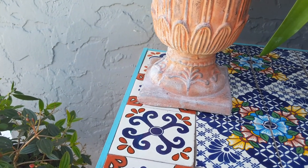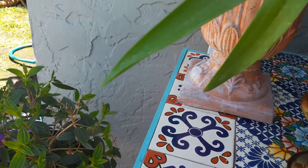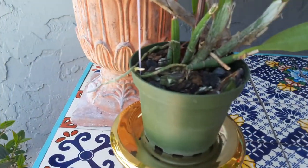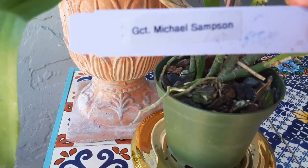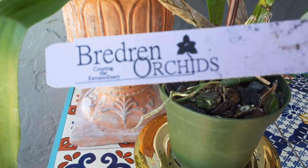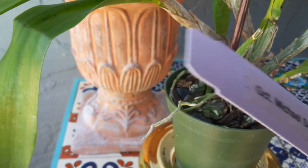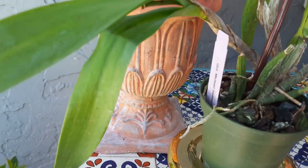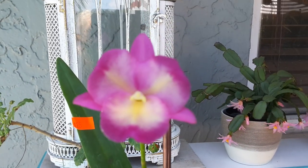And then the other one I purchased was from another vendor that was there as a guest vendor. I'll show you the tag here first. There it is. And I got it from Brendan Orchids. And this is a cross of a Why Not and a Bretonia. And it's a small bloom. I'll show you. The bloom is beautiful. Where is it? Right there.